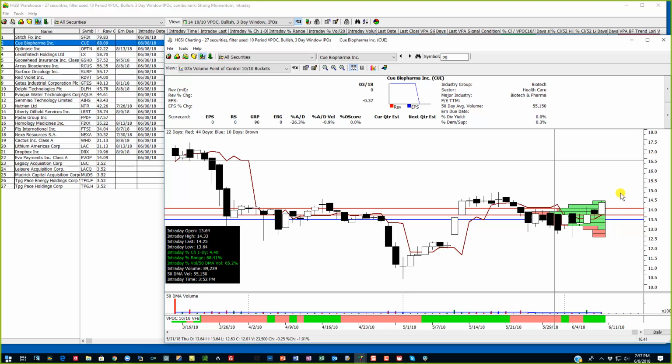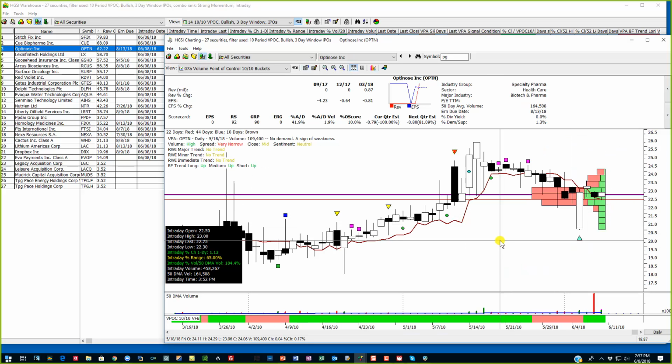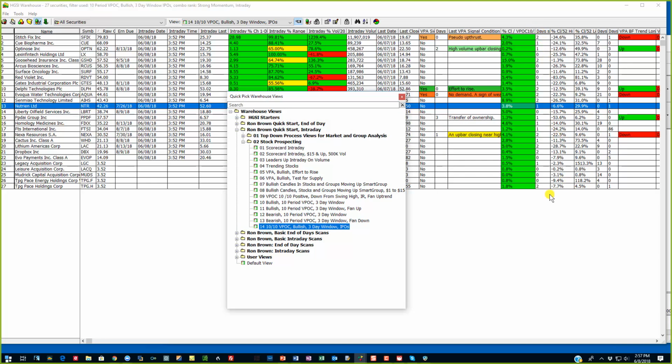And I don't know. I kind of like it. Doesn't mean I'm going to trade it though. Here's another one that crossed over on this day. It hasn't done anything since. But if you're looking to screen biotechs, IPOs, this is where you want to come, because it will give you the VPOC signals and a 3-day window.